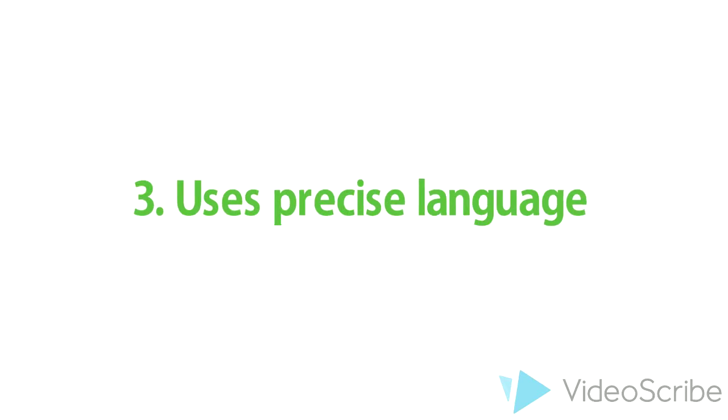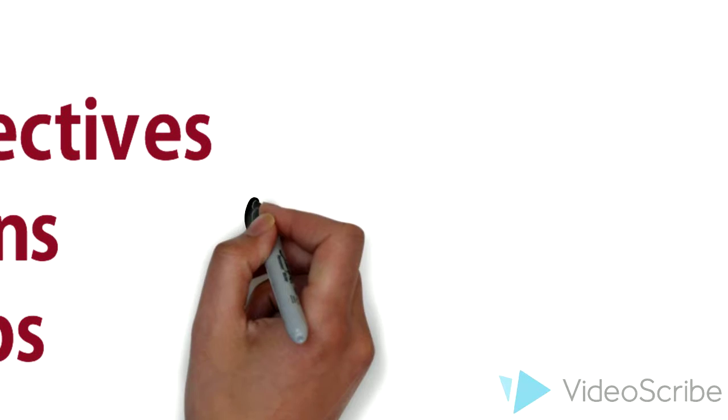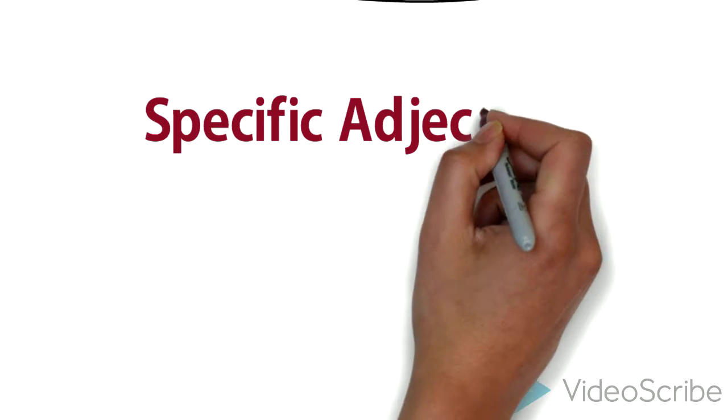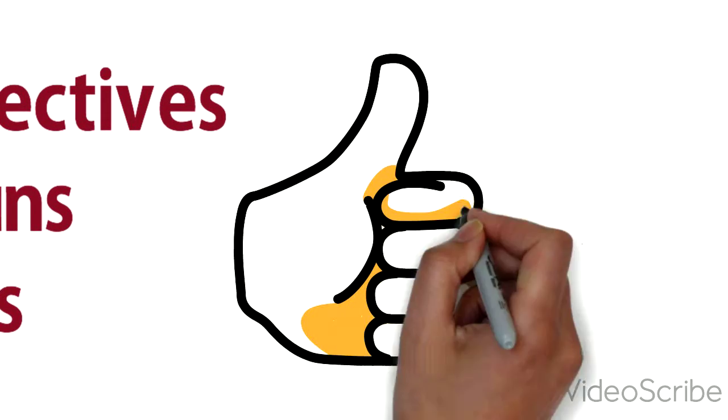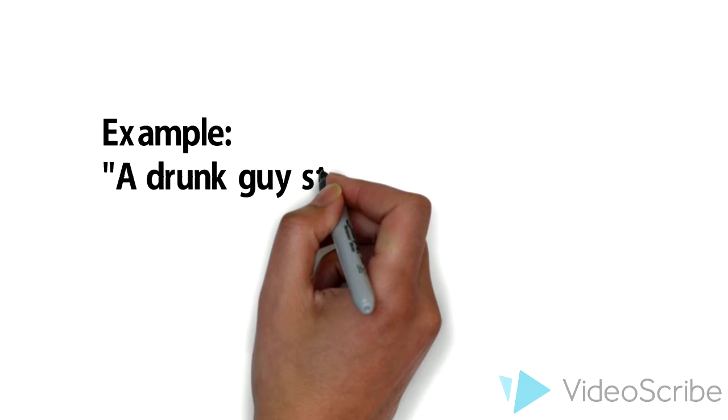Good descriptive writing uses precise language. General adjectives, nouns, and passive verbs do not have a place in good descriptive writing. Use specific adjectives and nouns and strong action verbs to give life to the picture you are painting in the reader's mind. A selection from Tracy Mack, Birdland.